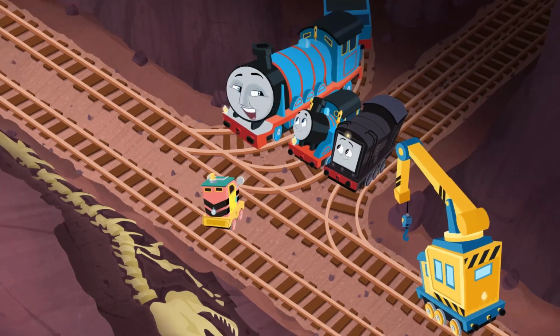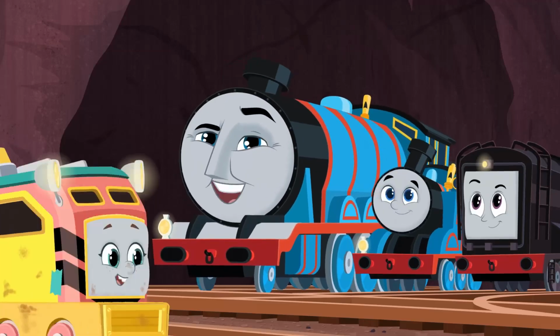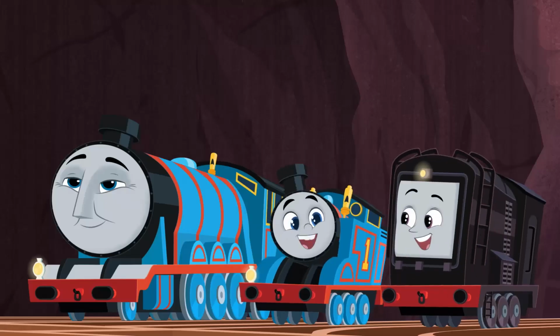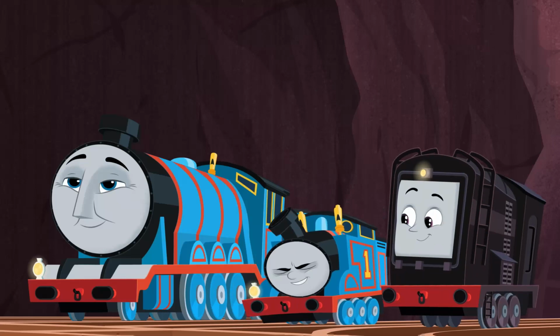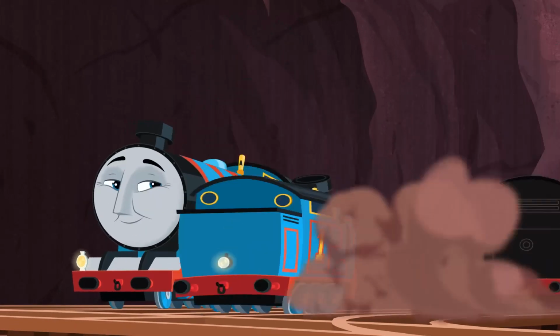Oh, yes. And even cooler, they need some engines to deliver the bones to the Vicarstown Museum for the big new dinosaur exhibit. Sounds like a job for the Biggest Adventure Club! Yeah! Hooray!